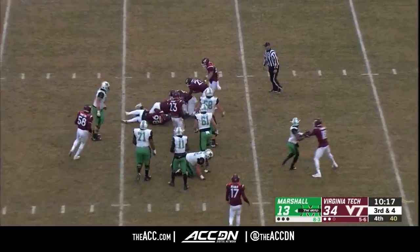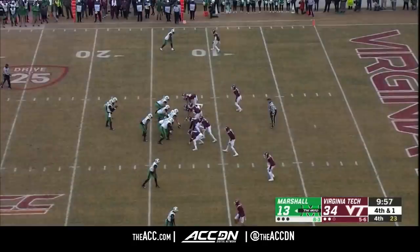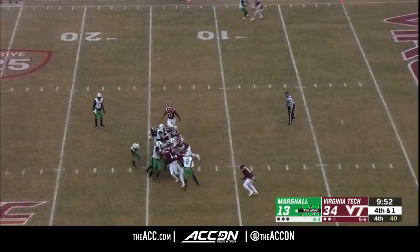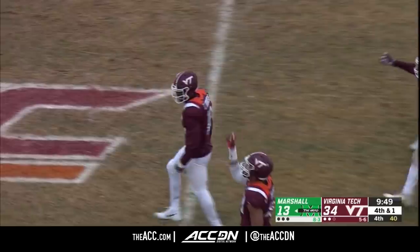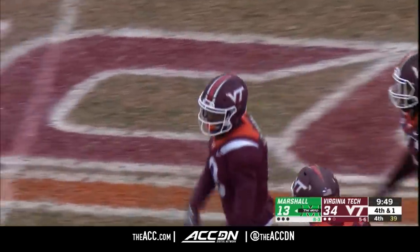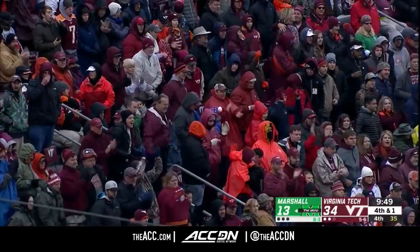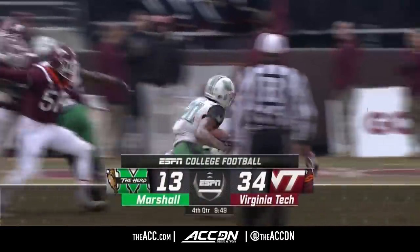They go on the ground to Knox, and the second effort. Let's see where they mark him. Get set, run it as fast as you can. Maybe you catch them with some miscommunication. Knox trying to get to the outside, and he is stopped behind the line. Second time today, the Hokie defense has gotten a stop on fourth and one. 34-14, the score remains.